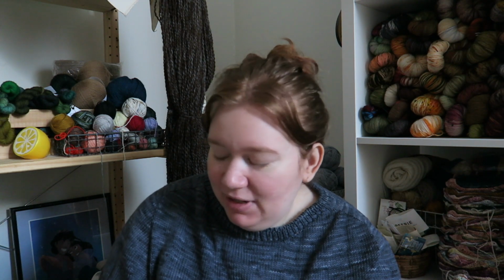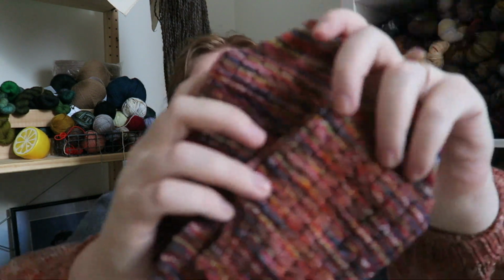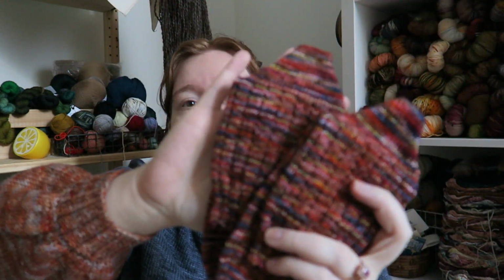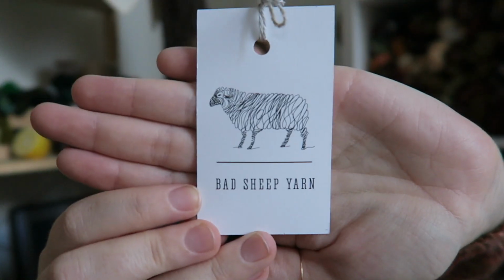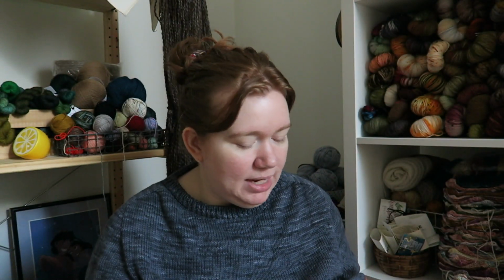Finished objects. We have a couple. First finished object I have is a pair of socks. These are my Folklore Socks. It is a yarn from Bad Sheep Yarn, and I knit these for me. Here's the logo for Bad Sheep Yarn. She is a dyer out of North Pole, Alaska. The color is Folklore, and it is on her 75/25 merino nylon base.